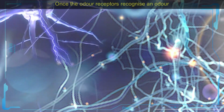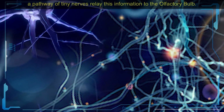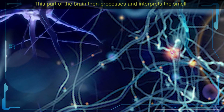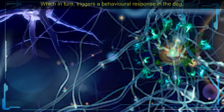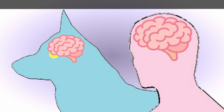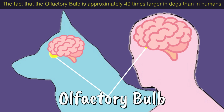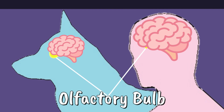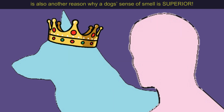Once the odour receptors recognise odour, a pathway of tiny nerves relay this information to the olfactory bulb. This part of the brain then processes and interprets the smell, which in turn triggers a behavioural response in the dog. The fact that the olfactory bulb is approximately 40 times larger in dogs than in humans is also another reason why a dog's sense of smell is superior.